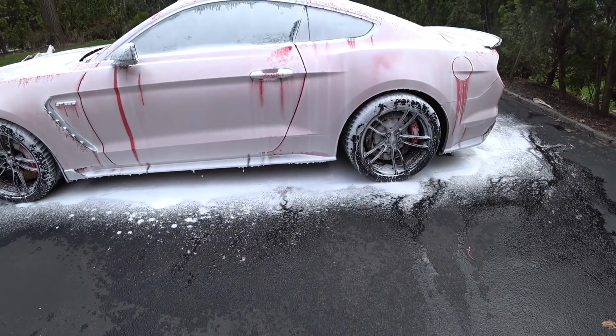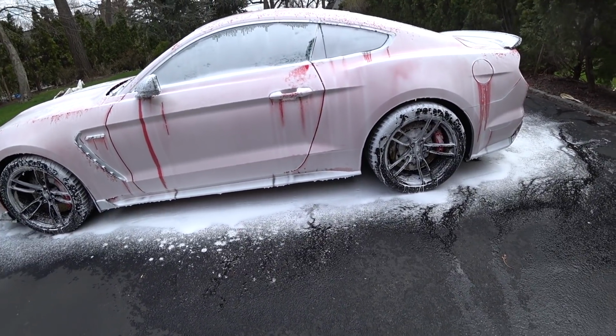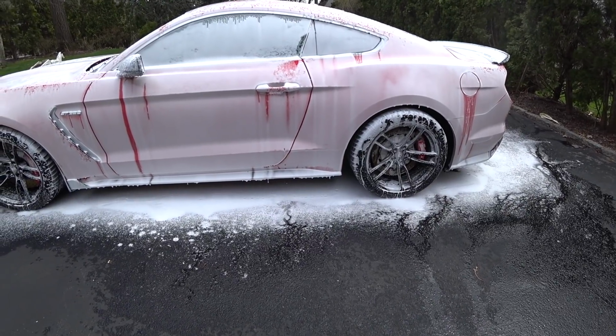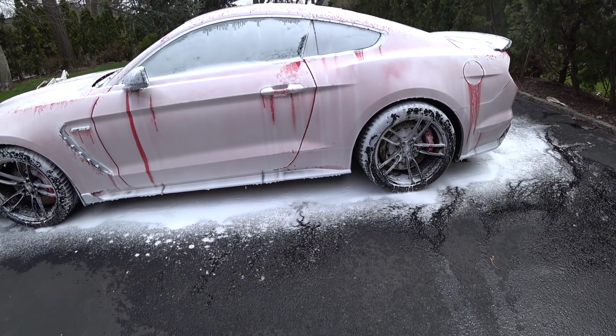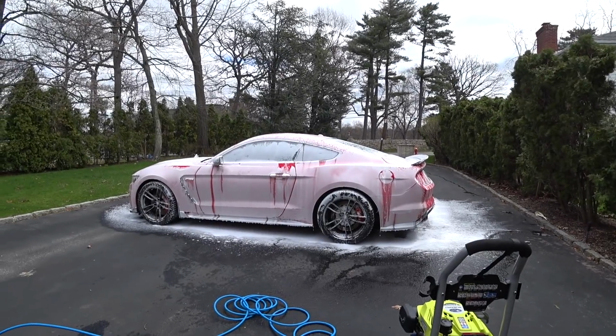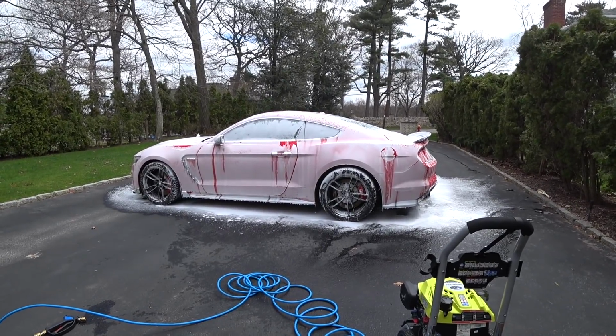I'm going to hose the car down now, get all the soap off. We're going to reload the foam cannon. I'm going to clean it out with the Adams Ultra Foam, and we're going to shoot it again, and we're going to see the difference. I can't believe it. I literally can't believe it.